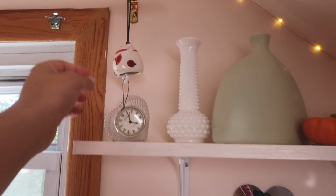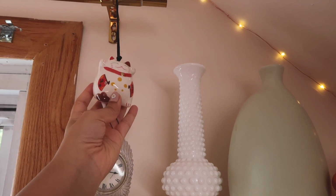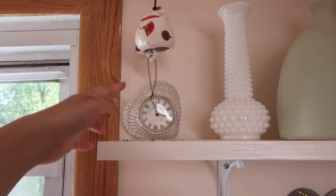On the top shelf from left to right, I have this bell that I got from Daiso. It's really cute. It's got a little calico that just reminds me of Clementine. And this clock, I used to have a plant here, so excuse the soil, I actually have to clean that out.